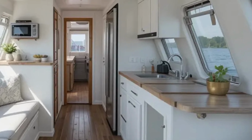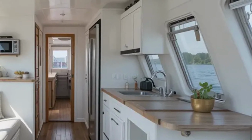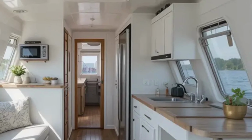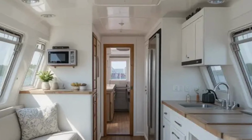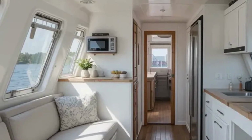The kitchens are a big selling point. Think full-sized appliances, granite countertops, and lots of storage for all your cooking gear. Some models even have a bar area with stools, perfect for sipping a drink while watching the sunset.